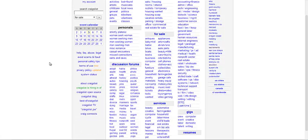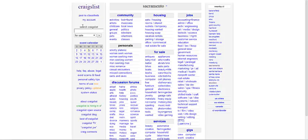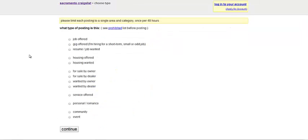If you're posting any type of ads, what you're supposed to do in order to not get banned or in trouble with Craigslist, is this: say you go to small business ads, and then you're going to hit post. This is actually not creating an account. Honestly, I'm not sure what it does. It's the way I do it.